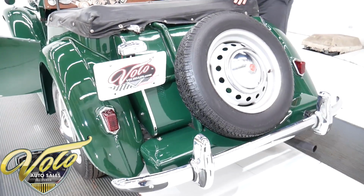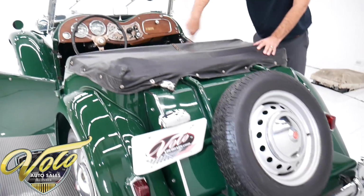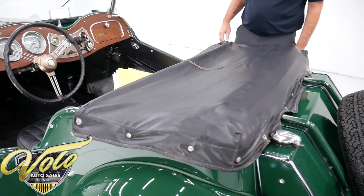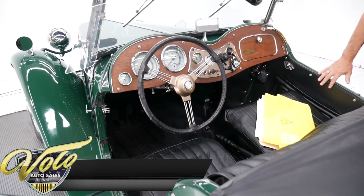So yeah, very simple car. You don't have a trunk, but there's plenty of space. Under here is completely empty. You just unsnap this cover. There's lots of room there. The seat actually folds forward as well.